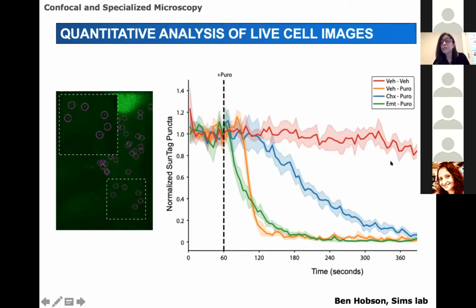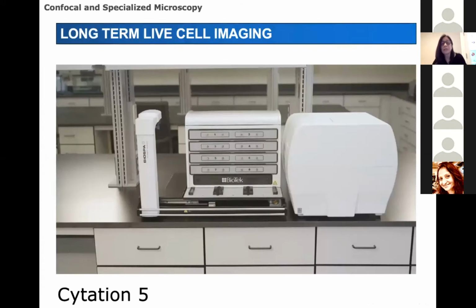The red tracing here shows you the control. And what's important is that the number of punctate structures persist throughout the imaging time, which indicates that the imaging conditions didn't compromise translation, which is of course very important. Equally important, you can see that treatment with 3 different translational inhibitors blocked the translation, that is, reduced the number of punctate translation sites, and did so with different kinetics. So this is an example of rapid high-resolution live cell imaging.